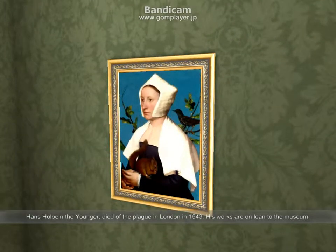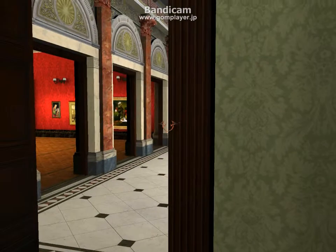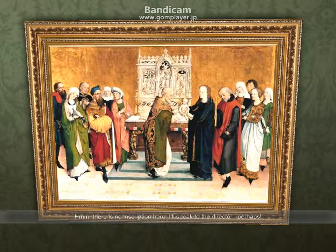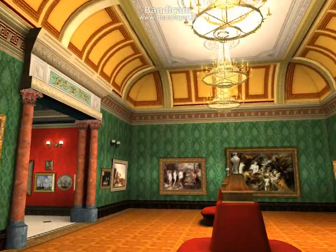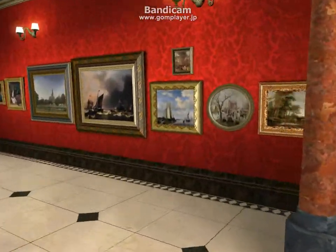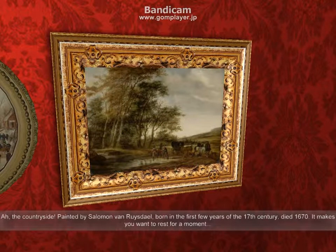Hans Holbein the Younger died of the plague in London in 1543. His works are on loan to the museum. There's no inscription here. I'll speak to the director, perhaps. The Countryside, painted by Salomon van Ruysdael, born in the first few years of the 17th century, died 1670.